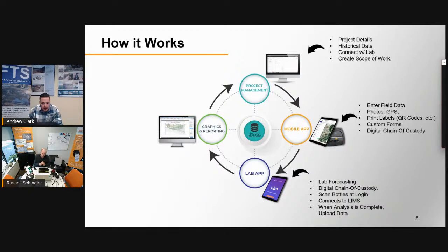Then, a week or so later, when they've completed the analysis, they take that lab data and they push that back to the platform. The project manager is then notified, and then the project manager is able to generate all the common graphics or shows associated with a typical delineation report: where the contamination is, where it isn't, what the concentrations are, what direction it's heading.